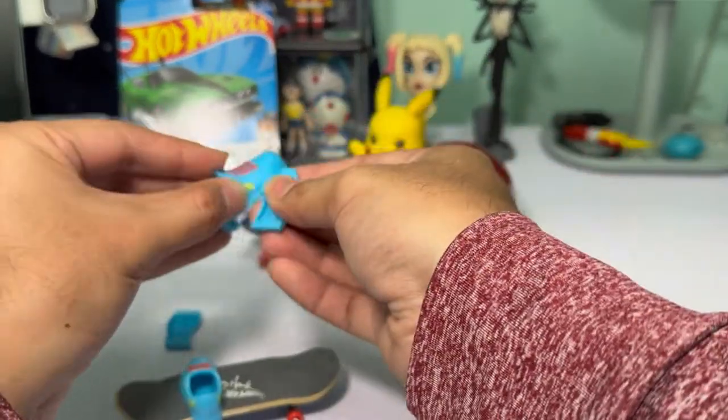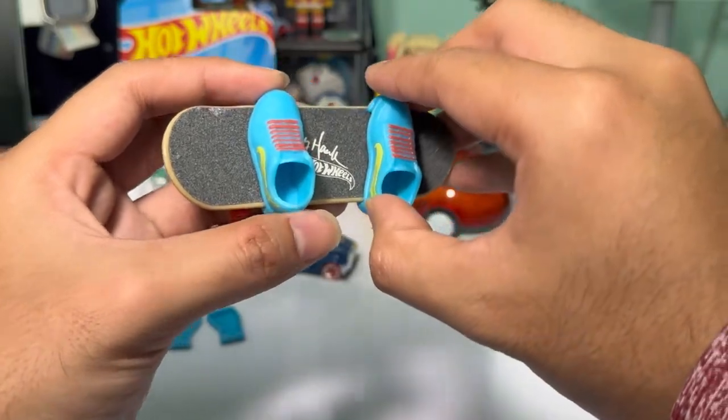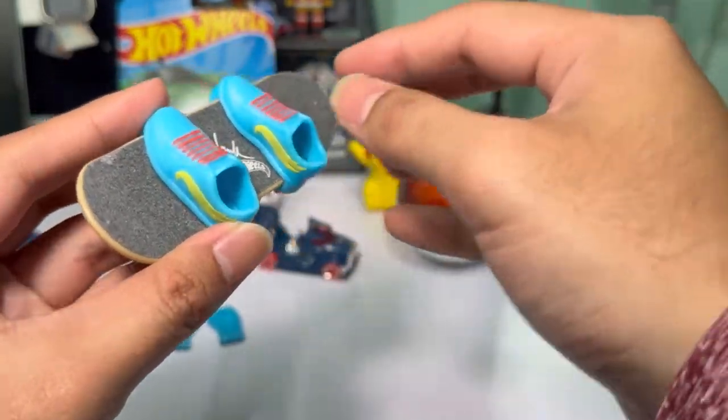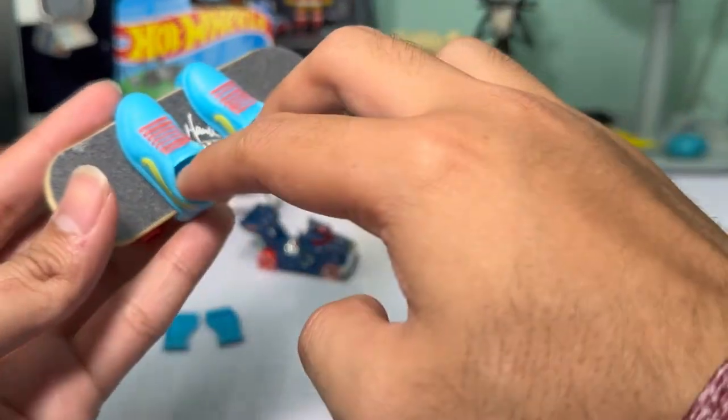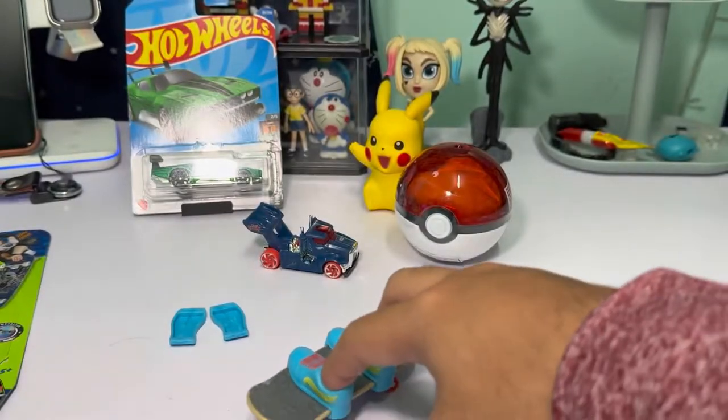So another one. Take out also. Kita put it here. Oh, sorry guys. You guys tak nampak pula tadi. Masukkan. So dia masuk macam ni sahaja. And then you guys can masukkan both of your fingers. Then you can play like a pro.